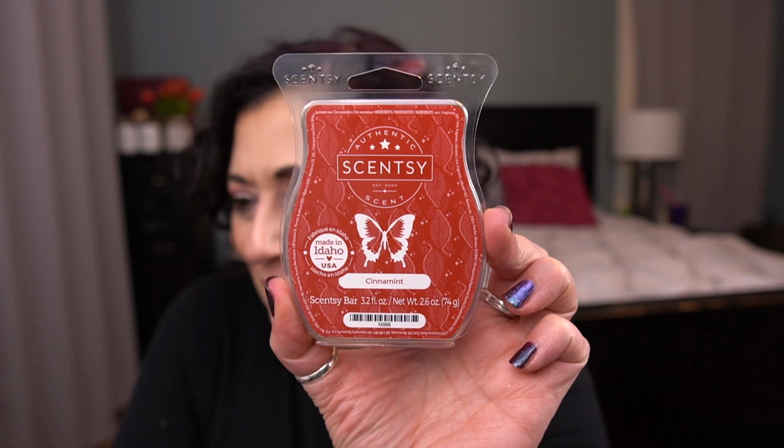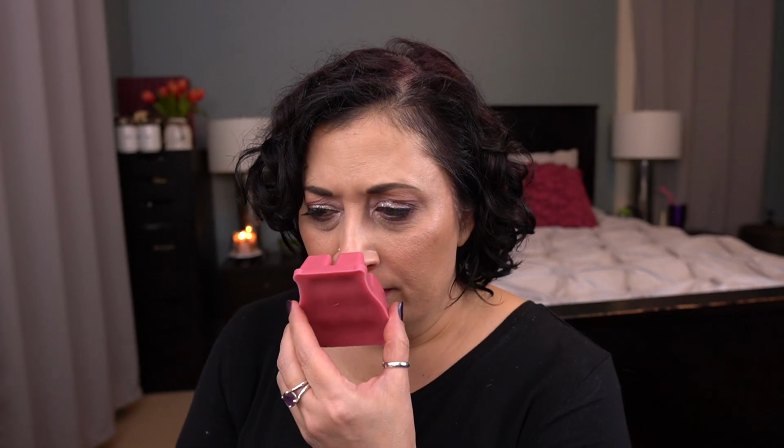Next up is Cinnamon. This is warm, earthy cinnamon and spices melded with cool bursts of crisp peppermint. Now, I've gotten into peppermint lately, so this is a really pretty colored wax. That's actually pretty good for a peppermint. It's not like nose-clearing peppermint, but... I smell the cinnamon. The cinnamon is there. The spices are there, but they're not in your face. You smell mostly peppermint. I don't hate that. I'm surprised that I don't. That's actually not too bad.